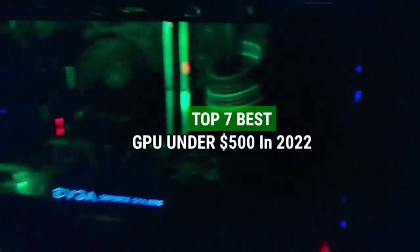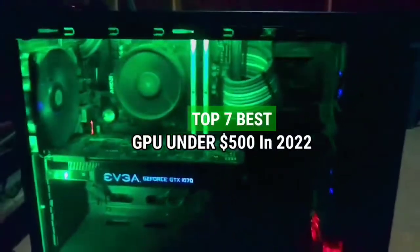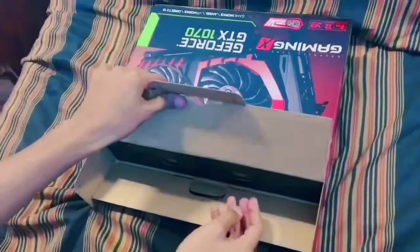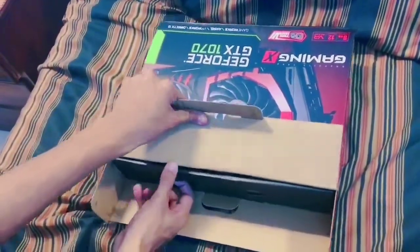Top 7 Best GPU Under $500 in 2022. Through extensive research and testing, I have put together the list of options that will meet the needs of different types of buyers. So whether it's price, performance, or particular use, we have got you covered.